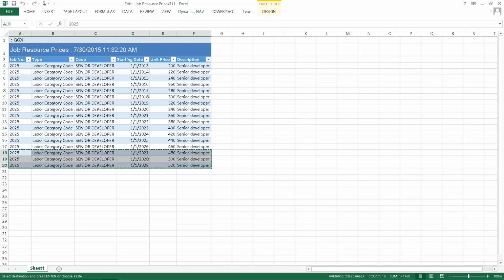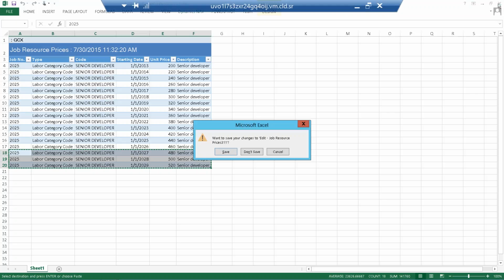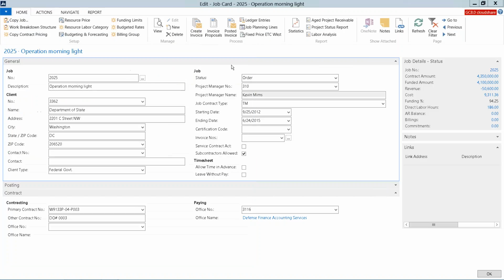In addition, one last thing is, if I wanted to refresh this list, I could hit refresh, and it would pull in whatever the latest data is. So if you did an analysis one time and wanted to refresh it with new data, that refresh function would bring in whatever the latest information is. So that's a little bit about setup when we talked about a cost type and T&M project.